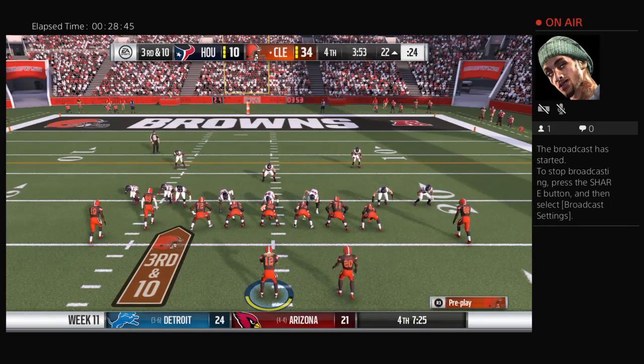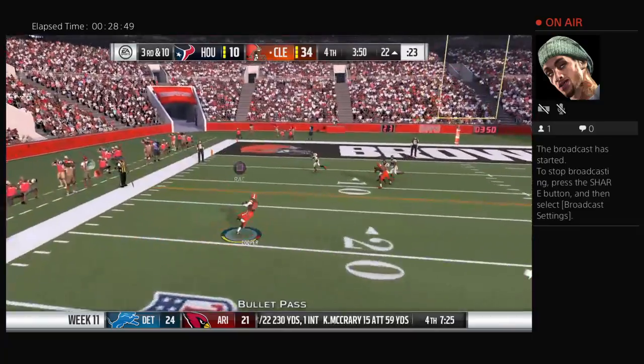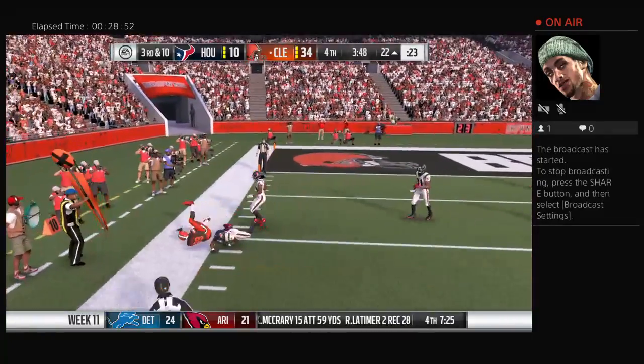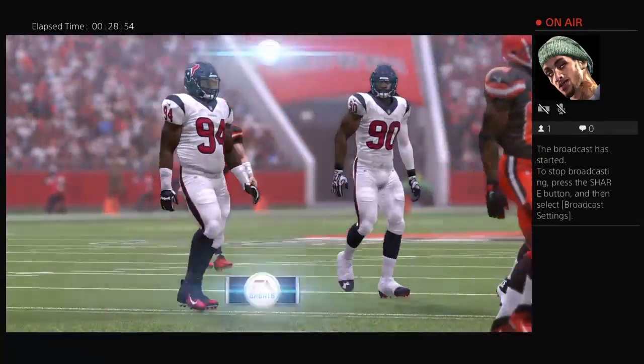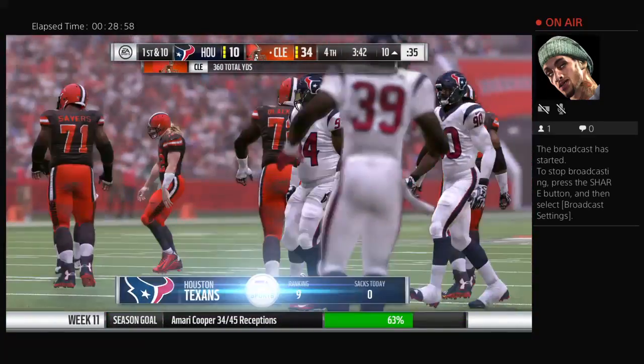So here we go now. An extra defensive back in there on 3rd and 10. He'll look to throw. Trying for Cooper again. This time he finds him. And he's able to pick up the 1st down before he's tackled right at the 10.